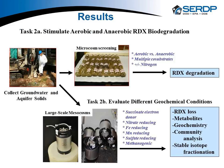So what we did here is, again, we collected our groundwater and aquifer solids. We did some initial screening just to look at which substrates most promoted RDX degradation. And then we set up some large-scale, what we'll call mesocosms, where we tried to stimulate different electron-accepting conditions. So with nitrate as a predominant electron acceptor, or iron, or manganese, or sulfate, so that we could stimulate different geochemistry and try to understand a little better how RDX degrades in these different sets of conditions. And then again, we looked at metabolites, we looked at microbial community analysis, and some stable isotope fractionation.